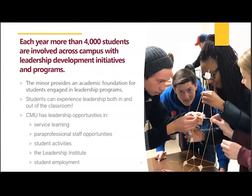I had a student who was majoring in music theater who just finished the minor. Another student who's in engineering got a job, and he said that they asked him as much about his program as they did about his leadership minor classes.